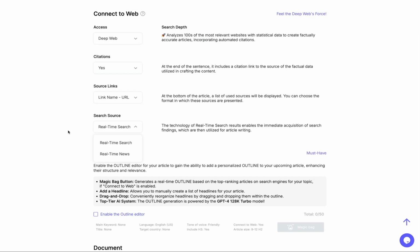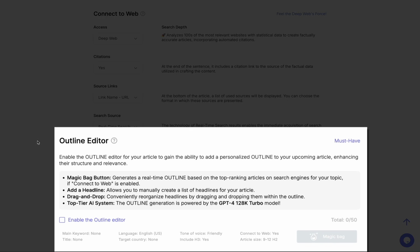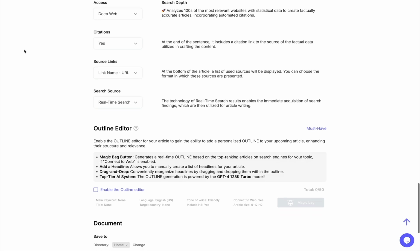And I'm going to leave it as real-time search, but feel free to use the one that best fits your needs. Okay, moving on to the outline editor. We won't be using this in this tutorial because I like to do all of my editing within WordPress, but this gives you the ability to craft your custom headings to guide the generation of your article, ensuring that it aligns with your desired structure and focus. Just check that box next to where it says Enable the Outline Editor to turn it on and use it.